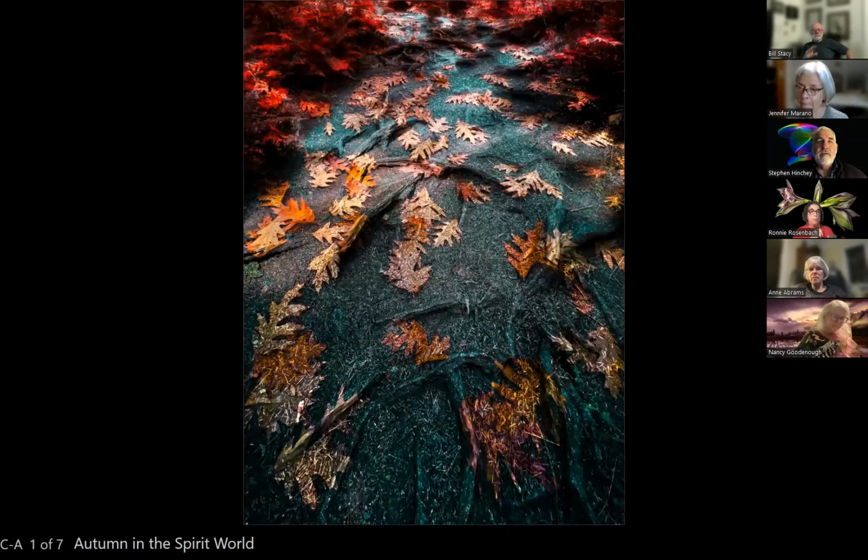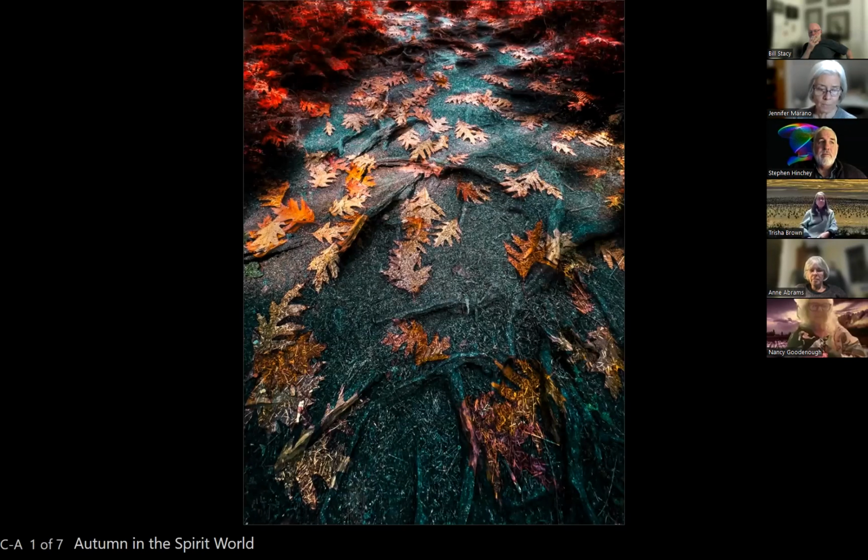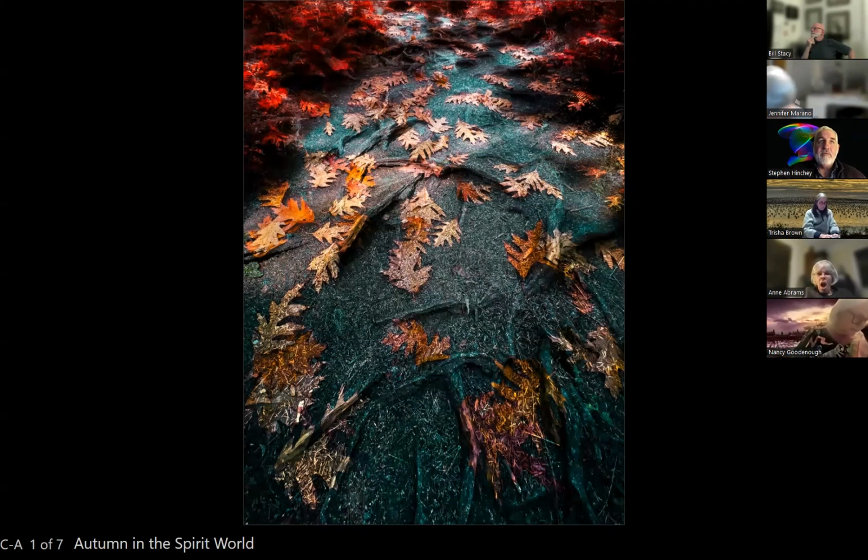Creative, advanced, 7 images. Autumn in the spirit world. You know, I don't know how you did this. I don't know how you kept all the red leaves out of your image except up at the top right and top left. Which is good. It feels like we're just following a stream flowing into this. We hit those red leaves and they just sort of keep us in the image and keep us from going too far and flowing out of the image.